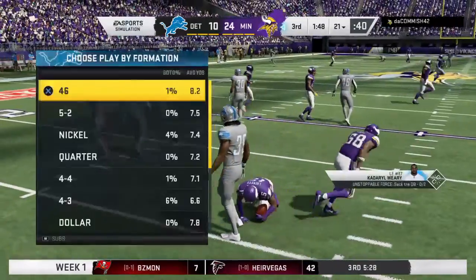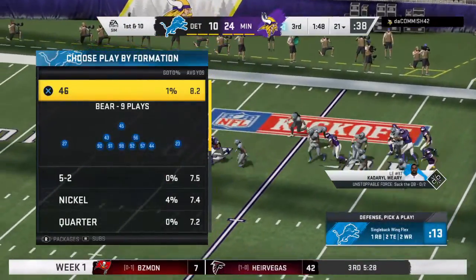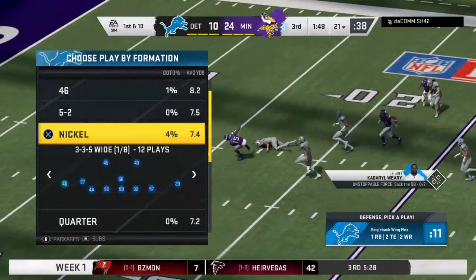That's going to go in the books as a 55-yard punt. Well done. And the offense will take over with a new set of downs.